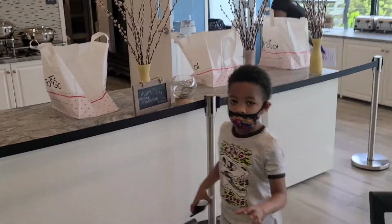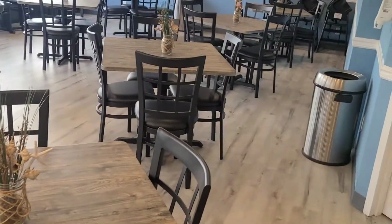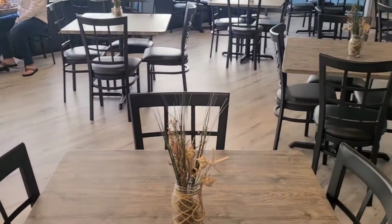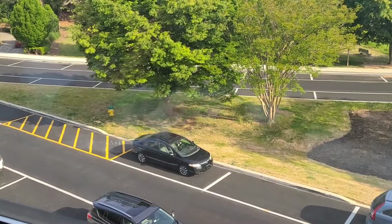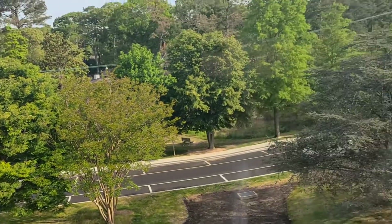And we decided to stay here and eat and kind of just get out of the room and have a different scenery. And you can see it's not a lot of people here. And of course you can take off your mask pre-COVID while you're eating. Okay. So we chose the table that's by the window so we can have a nice view.